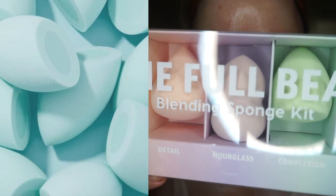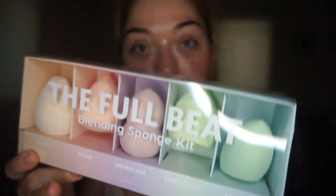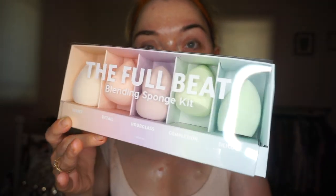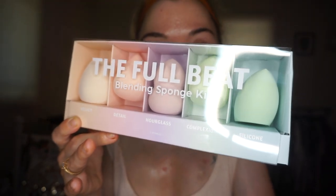And the last one is the Silicone Blending Sponge. Silicone care minimizes product absorption. So each of these does something different for you in your makeup application process.